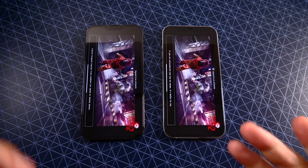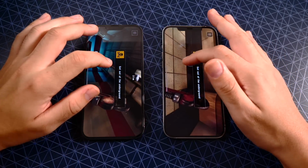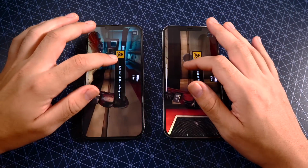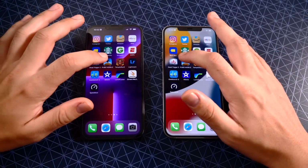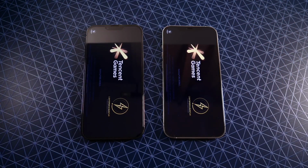It's going to make you want it because it's super smooth, it's slick, and it's very visually noticeable, especially if you play with it for a little bit, you scroll through some apps, you're going to notice it at the store. Let's go into PUBG Mobile now, and we'll see which one can load this game up first.